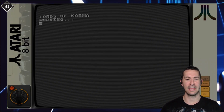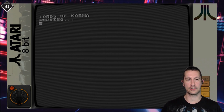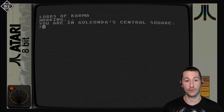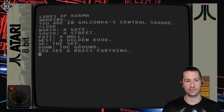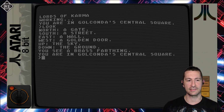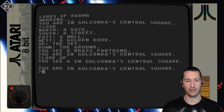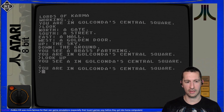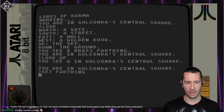So just a quick taste. I know I'm not really setting up the game very well. Everyone's not excited to play Lords of Karma now. But as it loads up, it just goes right into the text adventure. You're in Golconda Central Square, and if I want to look, it'll say you can go north, there's a gate, south, east, west, up is the sky. I can look up at the sky. You see Golconda's, okay. And then you can also get a brass farthing and go to different places.